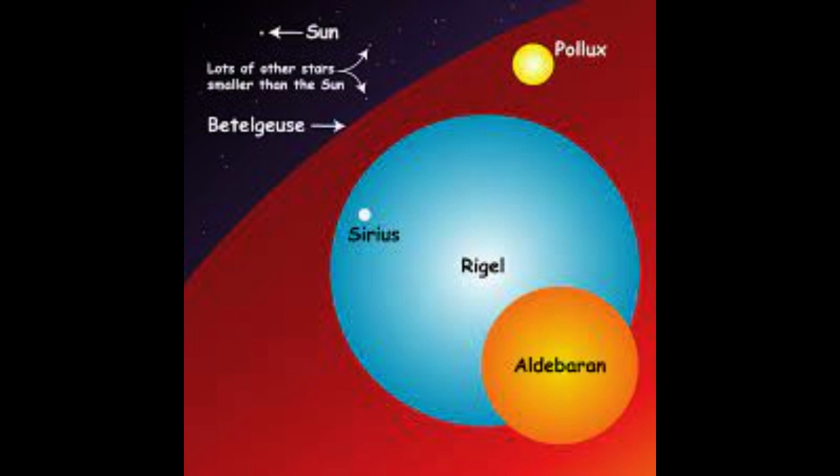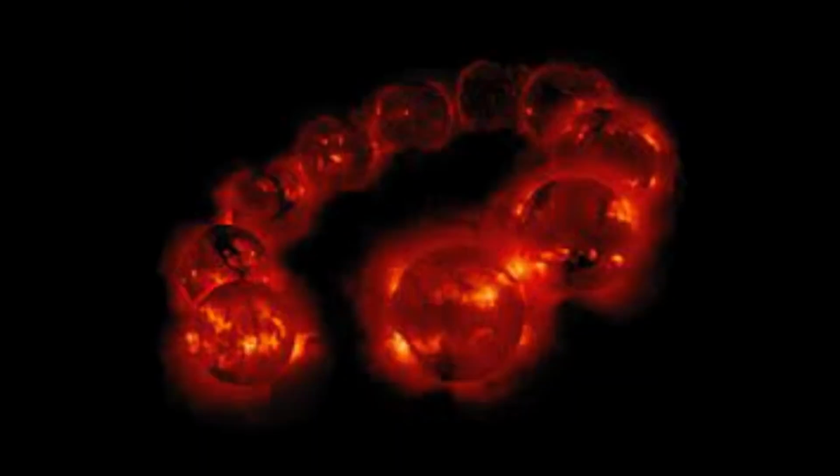Conclusion. The Sun's solar cycle is a natural process that happens every 11 years. This cycle can cause some disruptions here on Earth, but there are things we can do to protect ourselves.